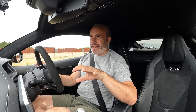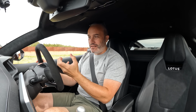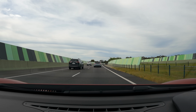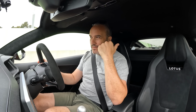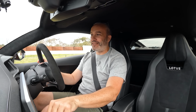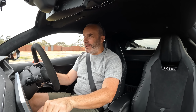You now join me about half an hour later on an Australian highway, which means we can do 62 miles an hour, which is a lot better than 30 or 40 back in the city. And the first thing that I noticed is the sound. Let's just change down a little bit. That's third gear. That's only 3,500 RPM.